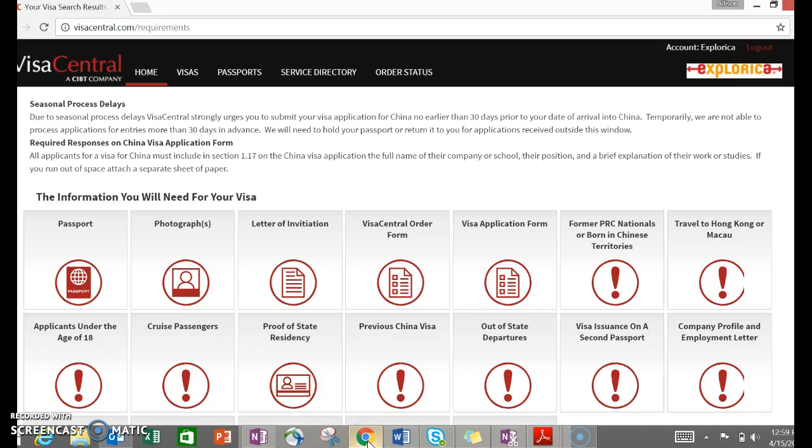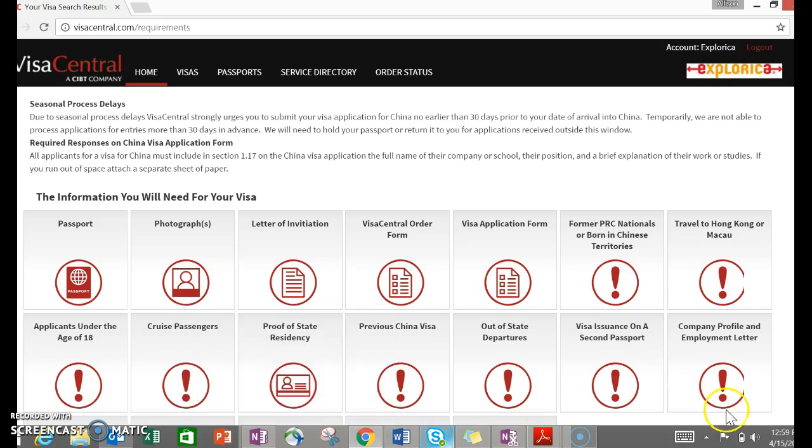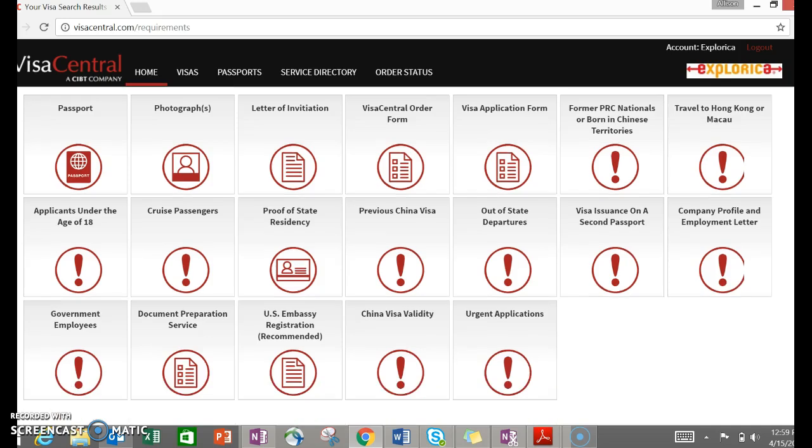Under 18, proof of state residency. So we're not a cruise passenger, so we can skip that one. Proof of state residency, if you have a copy of your Texas ID or driver's license or anything like that that proves your state of residency. I am not totally sure what else. A utility bill, right, if you don't have any of those things. So I would definitely call Visa Central to know what would count if you don't have those things.